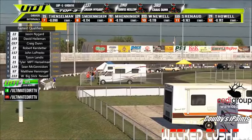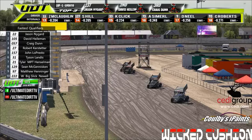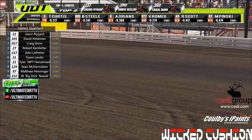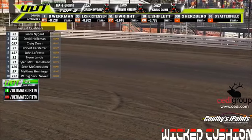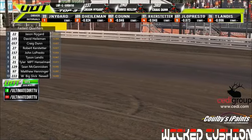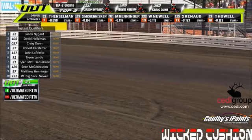So as he's done for a number of races towards the end of last season and to start off this season as well, ladies and gentlemen, quick time this evening goes to the 22 of Jason Nygaard. David Heidelman in second. Craig Dunn, third. Robert Kerstetter, fourth. John LaPresto, fifth. Tyson Landis, sixth. Tyler Henselman, seventh. Eighth, Sean McGinniskin. Matthew Henninger, 9th. Weston Newell in 10th.